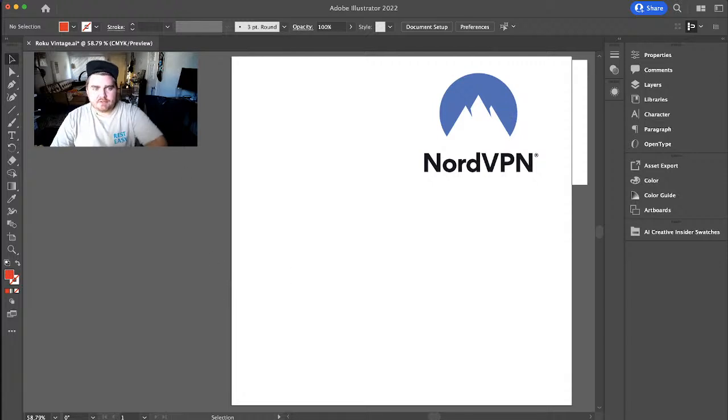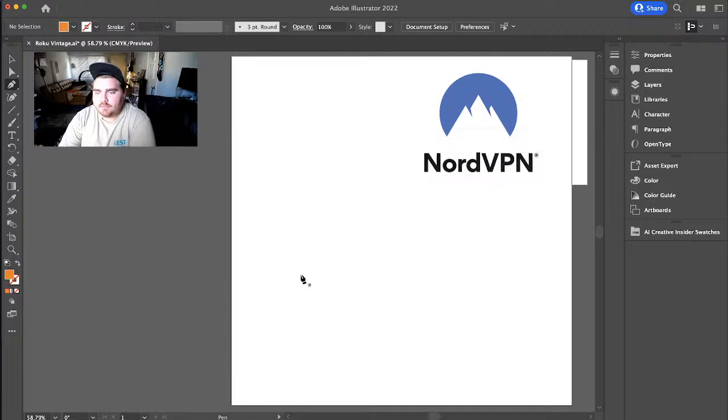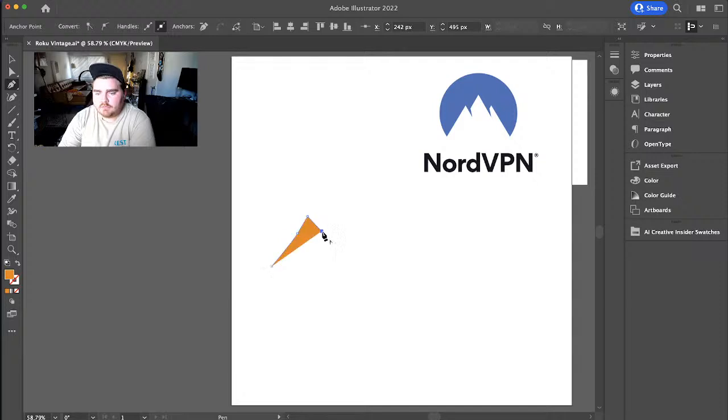So I'm going to start by just taking the mountains and I'm going to make them like this, like 70s. Oh. I just think we want to be a little more jagged with them.